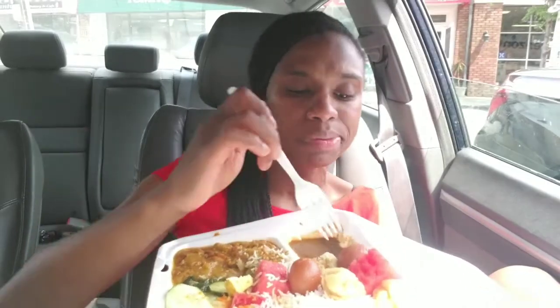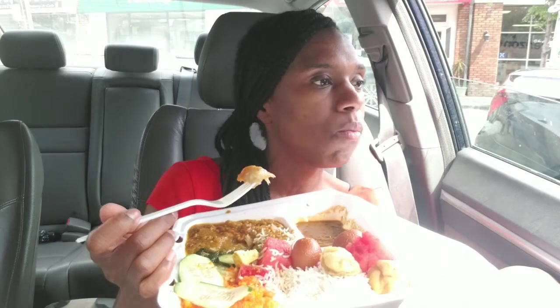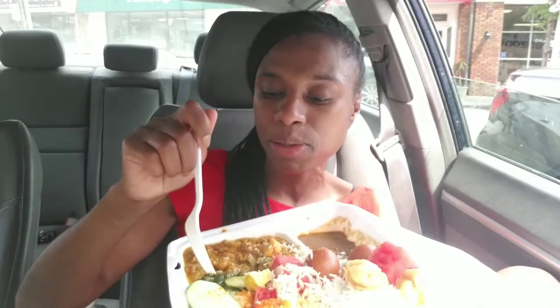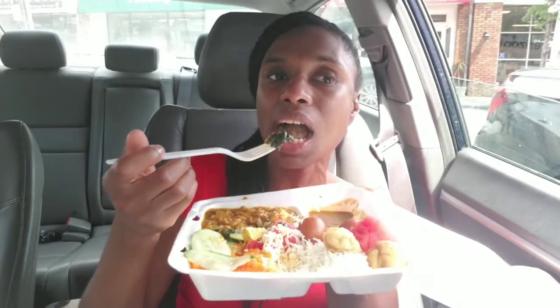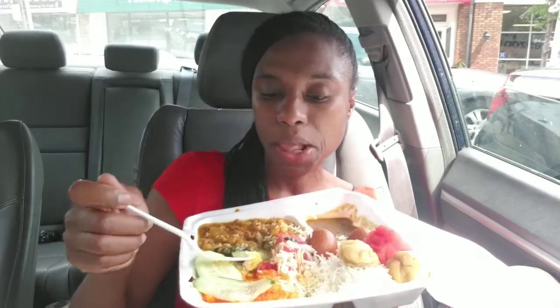I'm going to eat some more of the banana pokra. The best way I could describe the banana pokra: a little bit like a banana bread, almost banana pudding like. It's good though. I'm happy with this lunch. Like I said, I was gonna eat inside, but I changed my mind.